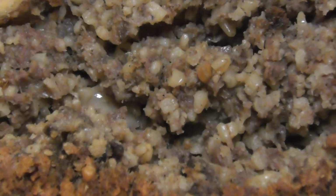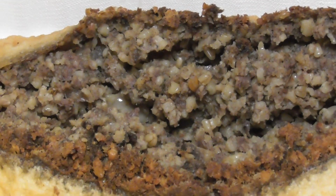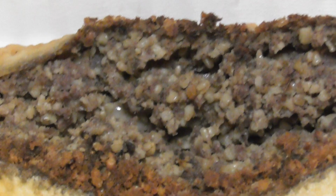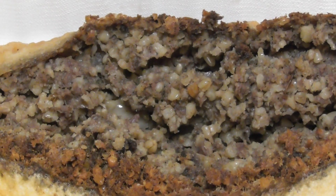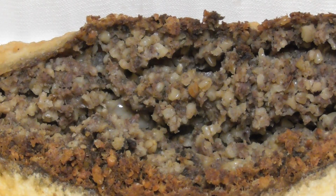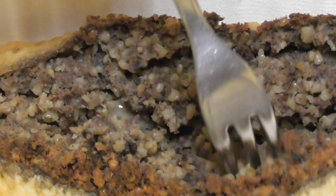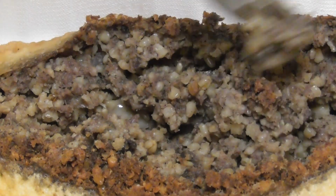But that, it's not focused there, it doesn't like focusing that close. That, my friends, if the camera stays steady, is what a haggis looks like inside. You can see the batter on the outside. There you go, that is haggis.